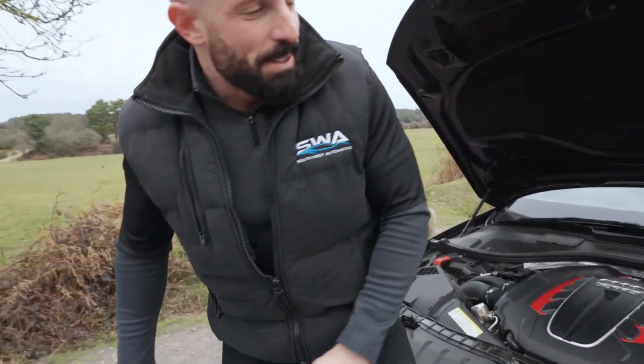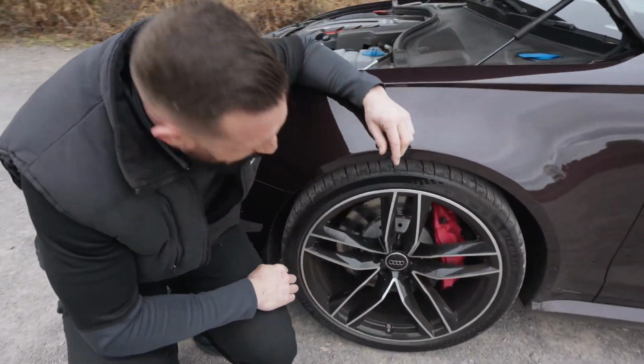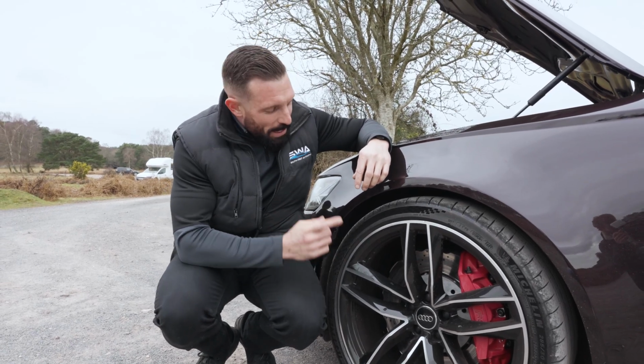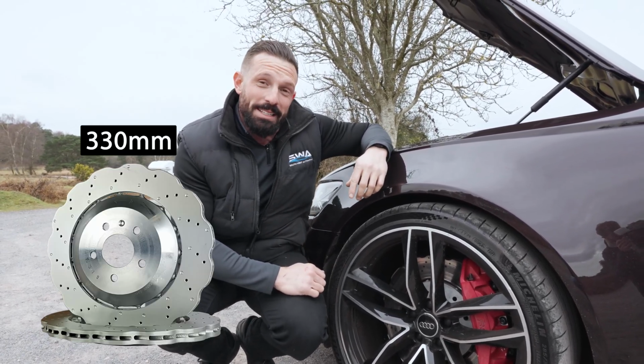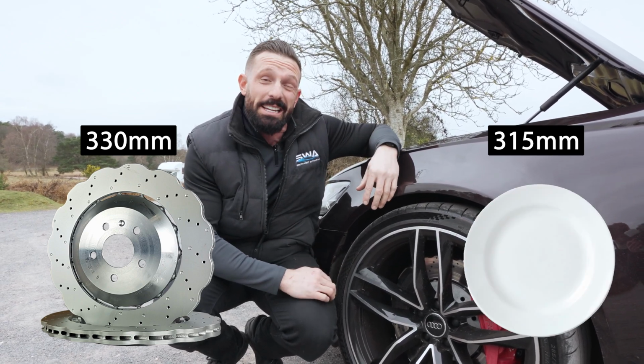Moving over to these brake discs, as you can see, they're not the smallest in the world. And after doing a bit of Googling, I discovered that these brake discs are 330 millimeters, which is 15 millimeters bigger than the average dinner plate. So you could actually eat your dinner off it.